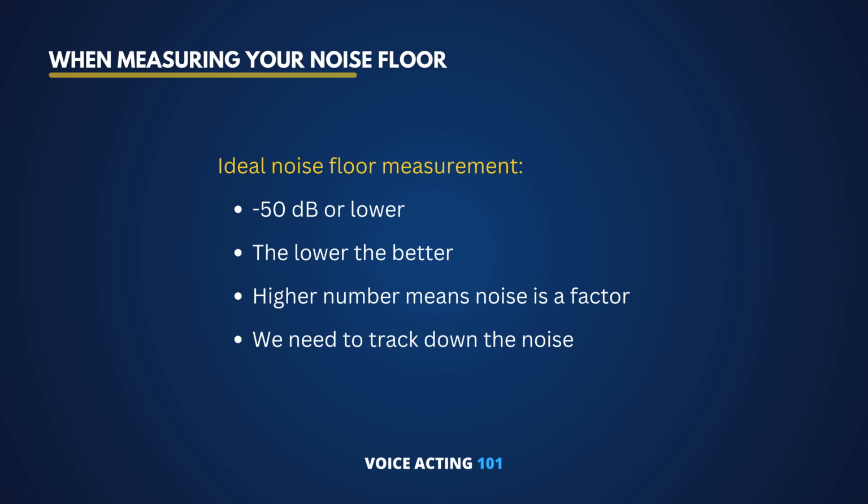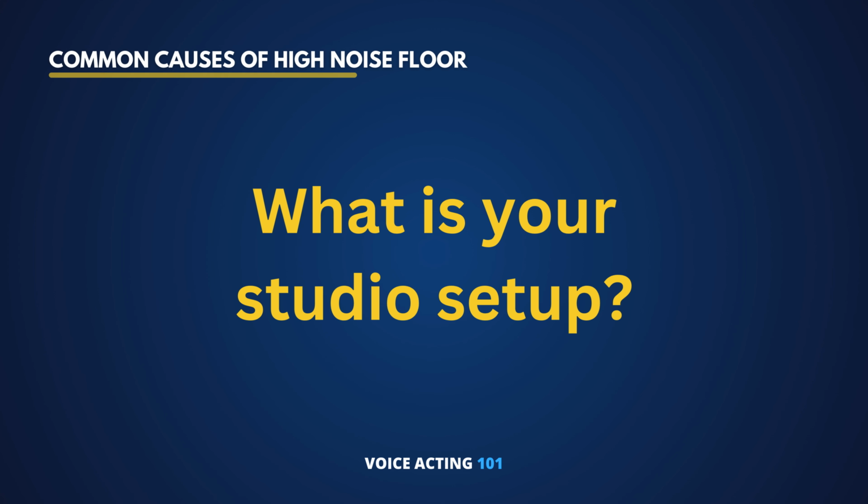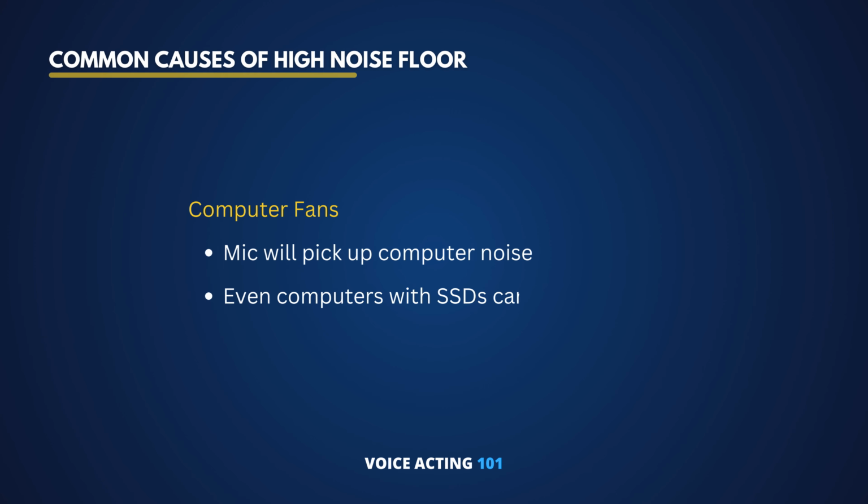Whenever I do a voiceover evaluation for someone and I notice a high noise floor, the first thing that I ask is, what does your studio setup look like? And that's because most of the time, the noise is coming from something in the room itself. So for example, where's your computer? Many computers have cooling fans, and while they may not sound loud to you, your mic is going to pick it up. You'll hear like a hum or a buzz, especially if your computer is too close to your mic.